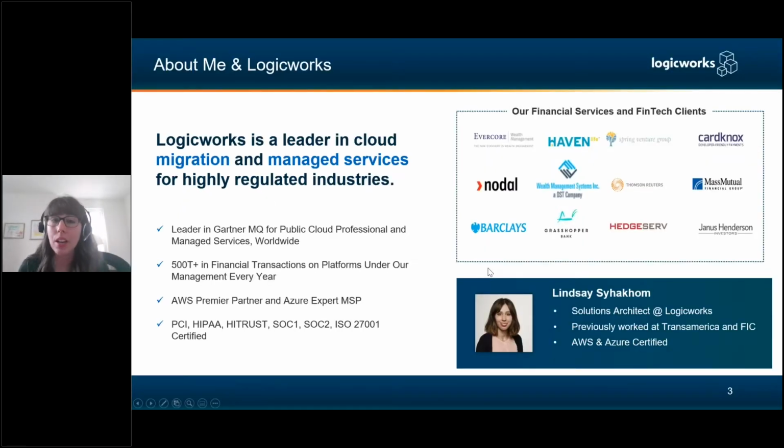So just a little bit about me and Logicworks. Logicworks is a leader in cloud migration and managed services. We're a cloud consultant. We're a leader in the Gartner Magic Quadrant for public cloud professional managed services, and we deal with AWS and Azure, essentially. Our focus area is really on highly regulated industries. About 80% of our customers are in financial services, fintech, SaaS platforms, or healthcare. PCI is obviously an audit Logicworks goes through annually and has since 2007. And we also help our customers go through these audits. Again, I'm sharing in-the-trenches knowledge of what we've learned across all of these customers you see on this slide.